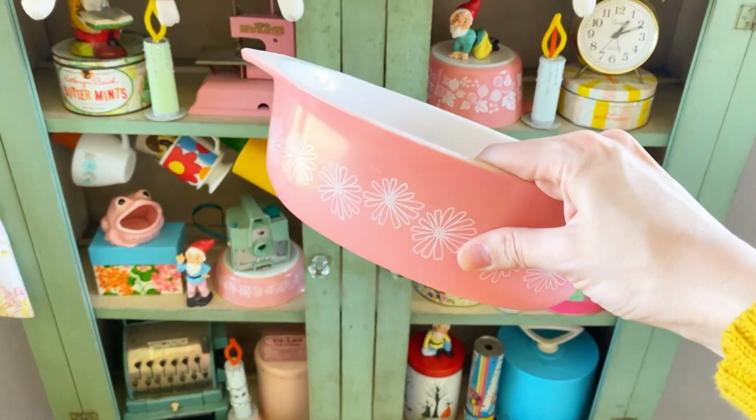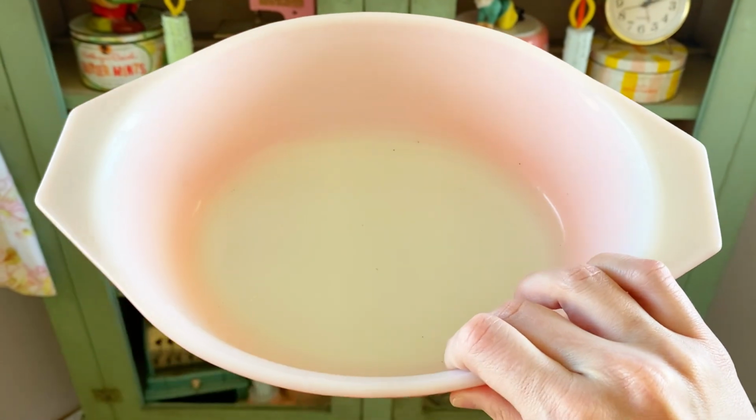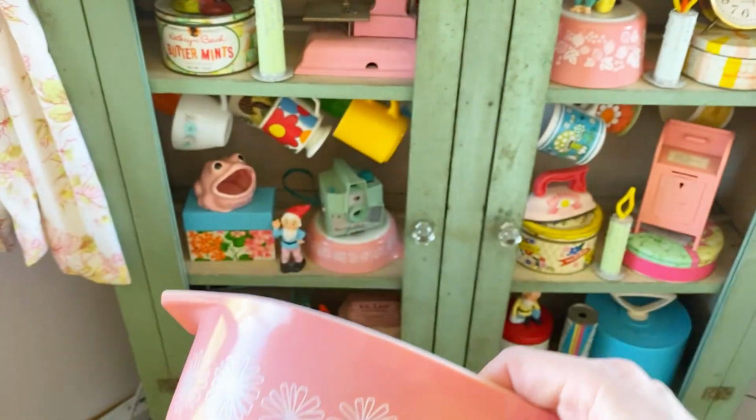The next time you go to a thrift store or a flea market and you see a Pyrex for $1 that's got a bunch of issues, I encourage you to think differently and buy it so that you can have it in your home and make it look really cute. You can also buy Pyrex that is incomplete. So this was my dream Pyrex. It's the Daisy one, and it does not have a top. And I don't care if Pyrexes are missing their tops, or any vintage item missing its top, to be fair.